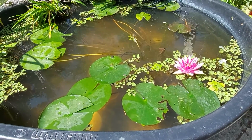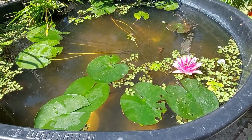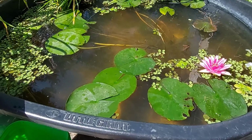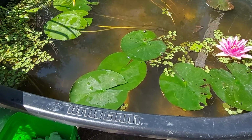I'm just enjoying some time on the patio. Hanging out by the pond. Watching all my little fishies. And the pond snails.